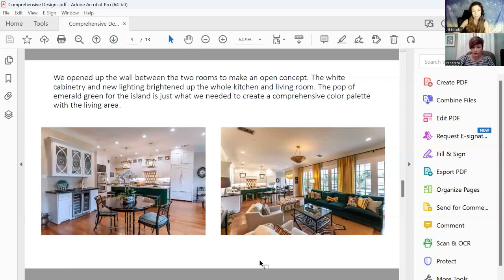and here's the after picture. So we opened up the wall between the two rooms to make it an open concept, and then we just used white cabinetry. It kind of lightened everything up, and we used emerald green as a contrasting color for the island. And then it's also one of the colors that she used in her design scheme here in her living room with the emerald green couch. And she was another lover of jewel tones, so she liked that pop of emerald green. So we used white, black, brass, and emerald green as the main colors of this space.